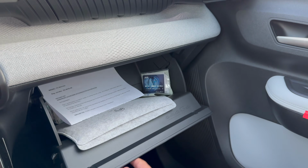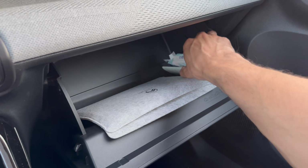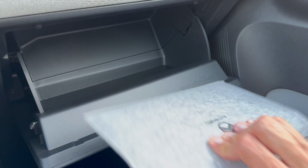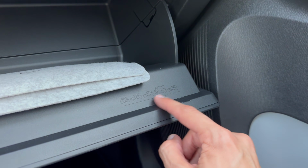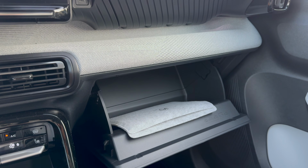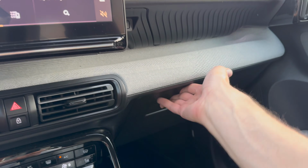And here is the glove compartment. So we have a very spacious glove compartment. You have here some manuals and no light. You can see here a little Citroen cars. So that is that. Now I'm just gonna put that over there.